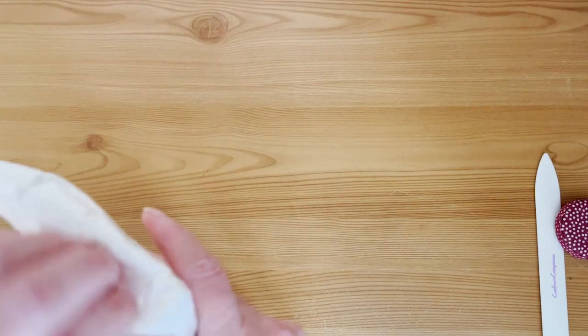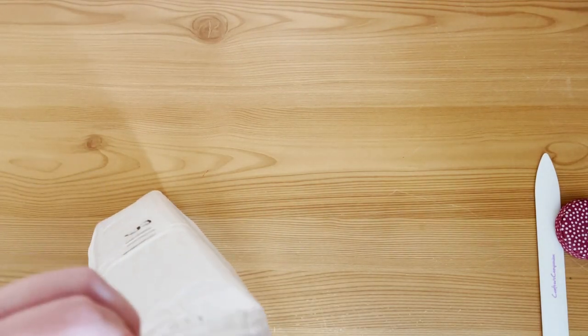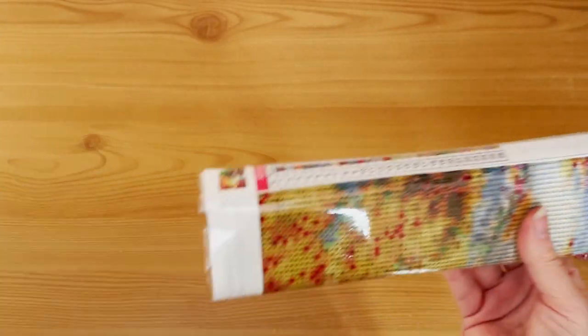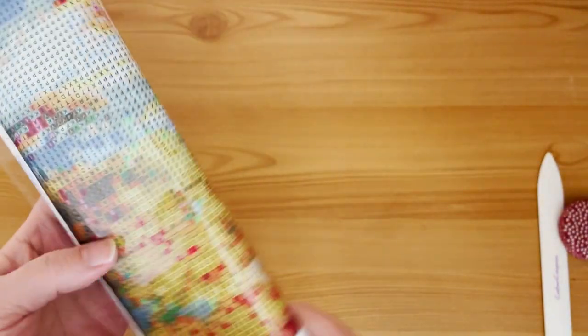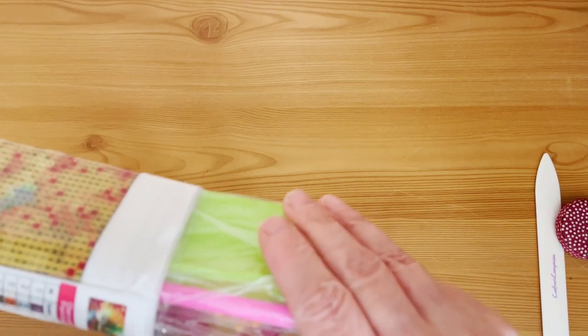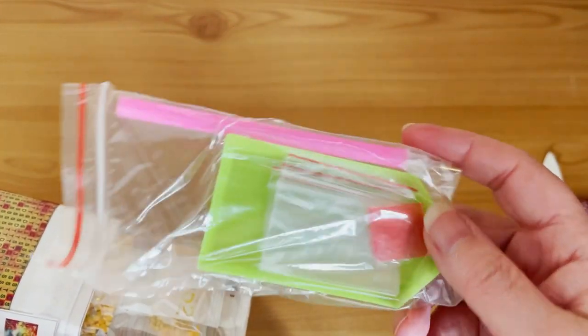Okay, last one. This does feel a little bit more chocolate. This one's open. A little bit more substantial. Let's see what we've got. Quite a lot of confetti in this one. 26 colours. Oh, I can see it's a landscape.